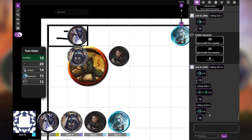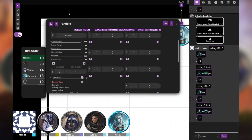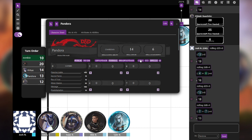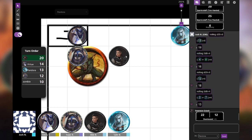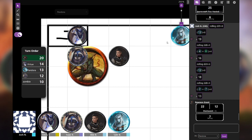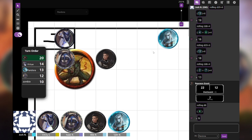Does an 18 hit him? To me, yes. 13 damage. I believe that's all of it. Oh god. Yep, that is all of it. Oh, I'm down. Shit. Hey, I hate this guy. You have advantage, so your sneak attack is applicable here. Big money, 22. 7 piercing. Get that sneak. Get that snake. Get the snake. Really, really bad. Oh god. Oh my gosh!